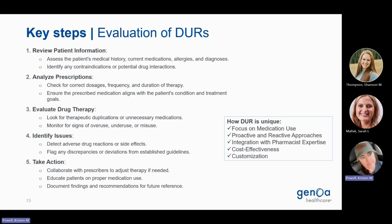Fourth, during the review process, our pharmacist may detect any adverse drug reactions or side effects that the patient may be experiencing. They also flag any discrepancies or deviations from established guidelines, identifying these issues early, which allows for timely intervention to prevent further complications.